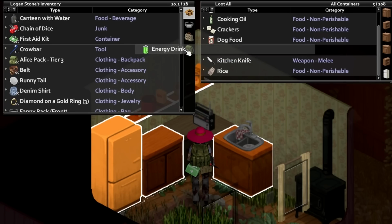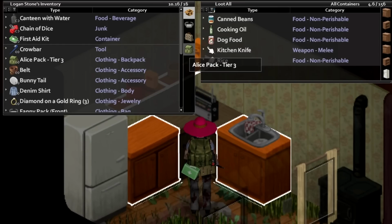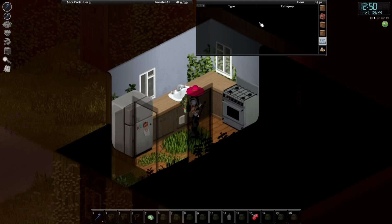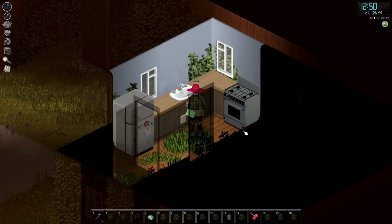We're finding so much stuff. Why is there all this stuff? The loot is set to... it's the highest that I can set it. I can't set it any more. And to be fair, in this place, we found some canned beets. That's it. So we just seem to be getting really lucky.